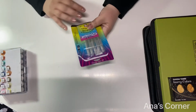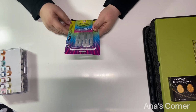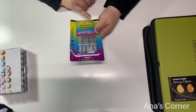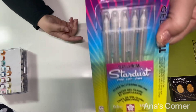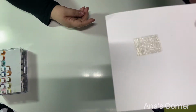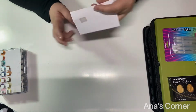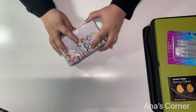Then I got the Jelly Roll Stardust, the set of 6 pens. It includes both 0.5 millimeter, the bold line, and 1.4 millimeters. It's like looking at, I don't even know how to describe it. Look at how it shimmers, shines, shakes. It does everything. Okay. I need to hurry.